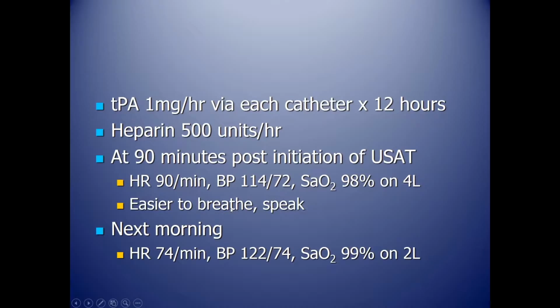Again, that's another reason why we like going jugular, because the patients are a little more comfortable. And the other thing is for these PE patients, we really do not want to intubate them, because with intubation and acute PE with this kind of RV dysfunction, they can get very hypotensive very quickly, and that's something we'd like to avoid.